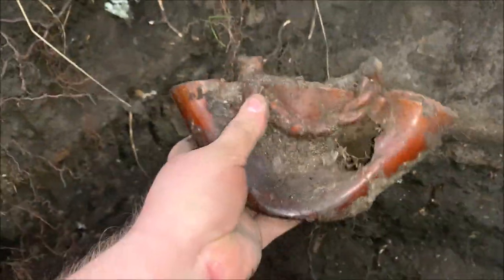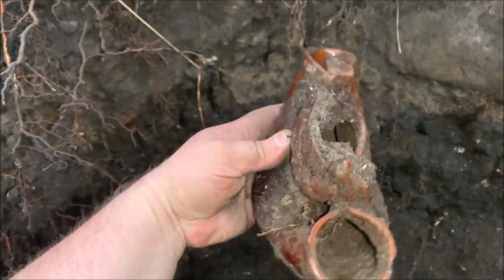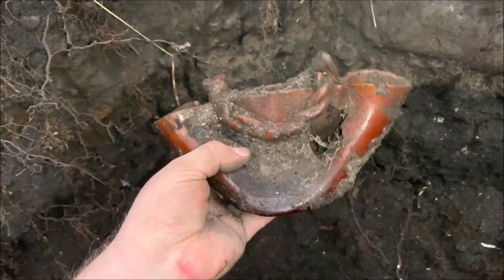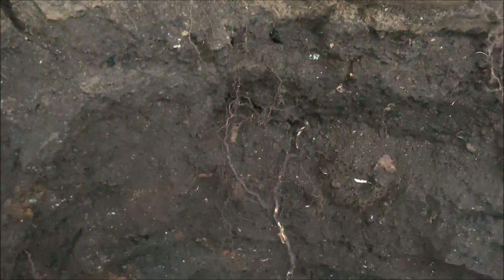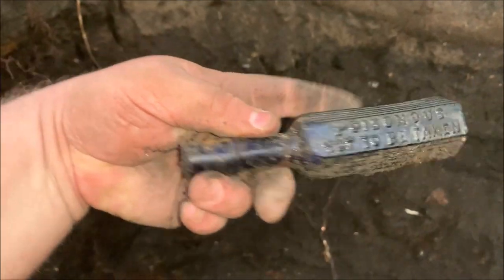Well, starting to disappear now on this dig. I did get this, I've no idea what it was. It's broken anyway. Any of you guys know what it is, let us know. I don't know if it's a spittoon or something like that, maybe. Possibility there. And this little beauty, you don't see many of these, that's what I like about them. Poisonous, not to be taken.